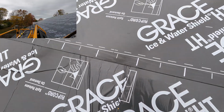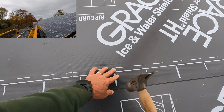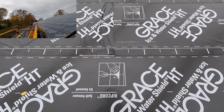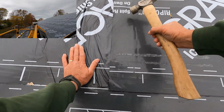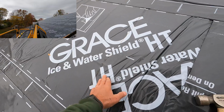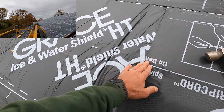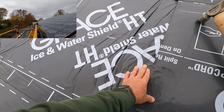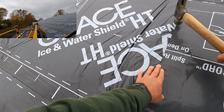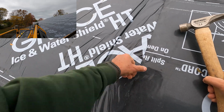Yeah, too many wrinkles here. There's a spot right there that's right. I know there's a spot that was higher. Is that it there? No. Oh, there it is right there. Still leaks, I'll have to bring the heat gun up here.